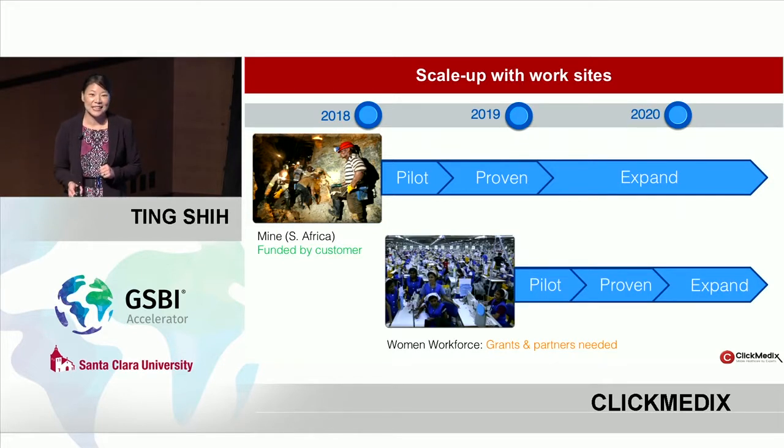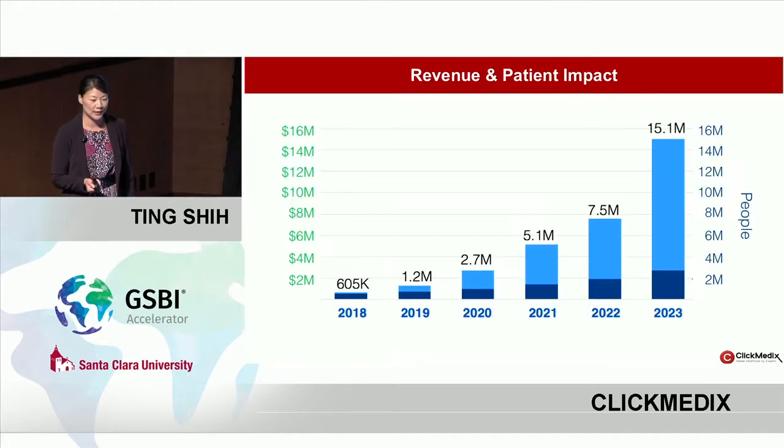The second one is a workforce that is predominantly women, because we know if we help women get healthier, they will help their communities. And we're looking for grants and partners to start to pilot it at a women's work site such as garment or shoe manufacturers. And by proving that there is a significant ROI to helping their employees get better, the employers continue to fund the growth of the program. And we will repeat that at additional work sites.